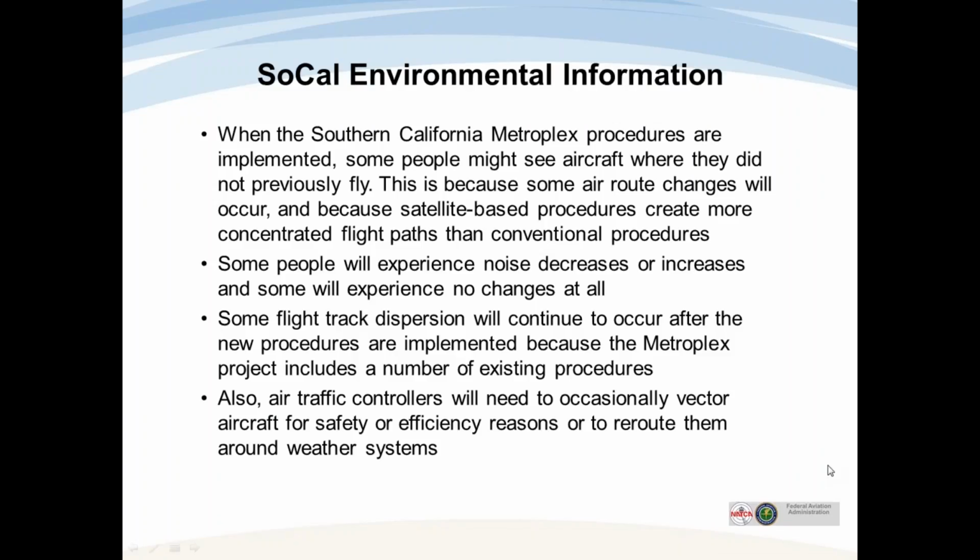When the Southern California Metroplex procedures are implemented, some people might see aircraft where they did not previously fly. This is because some air route changes will occur, and because satellite-based procedures create more concentrated flight paths than conventional procedures. Some people will experience noise decreases or increases, and some will experience no changes at all. Some flight track dispersion will continue to occur after the new procedures are implemented because the Metroplex project includes a number of existing procedures.